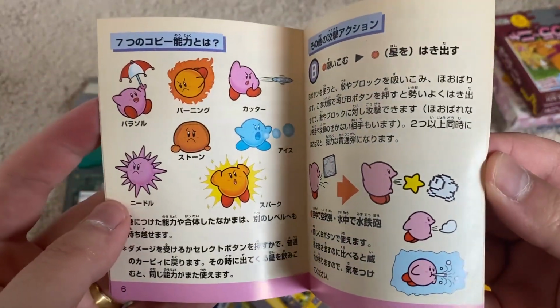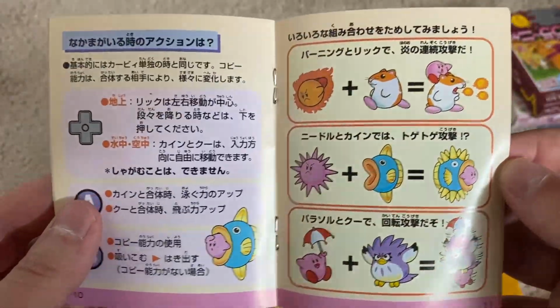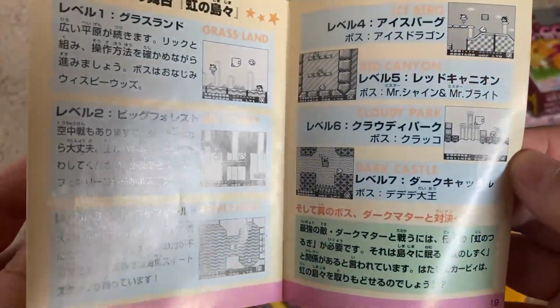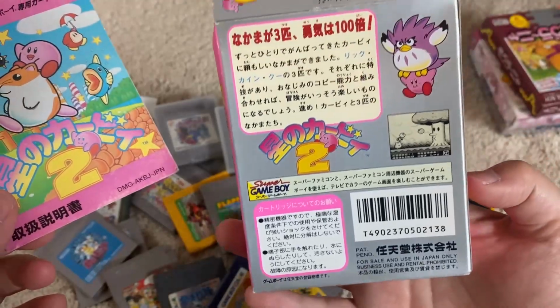I feel like a lot of people, especially a lot of fans of the modern Kirby games, probably haven't played these old Game Boy games, but this is where the series started, and I think they still hold up really, really well. So definitely check those out if you like Kirby, because it's a lot of fun.